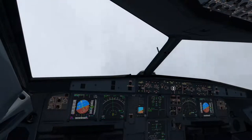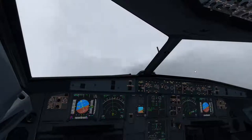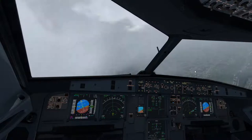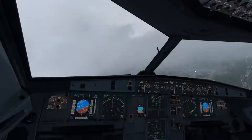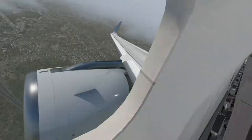1981 Navy, I'm going to be closing here shortly. If you continue on that heading for a few more miles, maybe 10 miles, you can proceed direct Angus to join the localizer from there. For now, radar services are terminated, frequency change approved, have a great day. Thanks, United 1981.